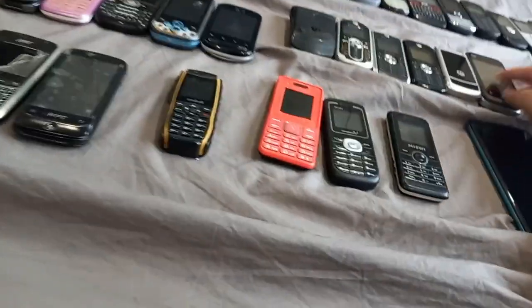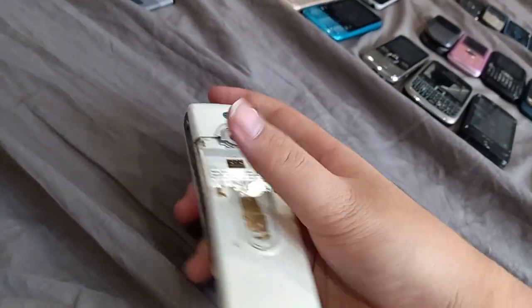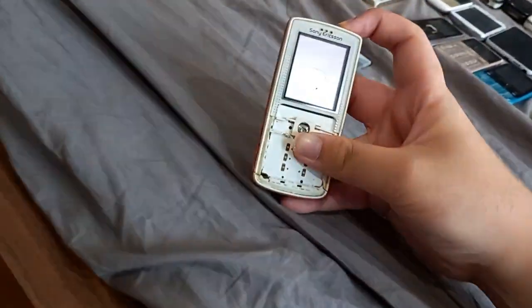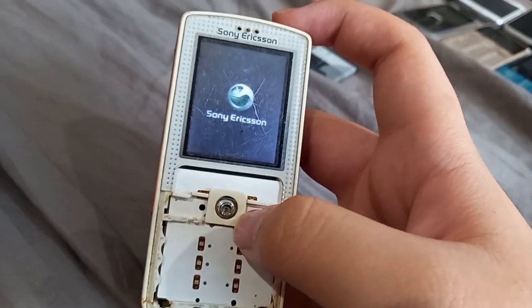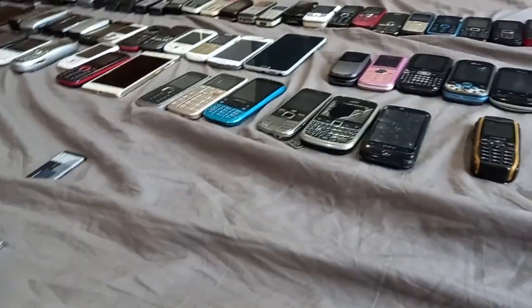Okay, here we go. I don't have any other S-Phone card anymore. Sony Ericsson T610i. I don't have the battery for it, but I know it works. It's locked to Viettel. Sony Ericsson W800i. Walkman. I got this one from a family member, and it worked just fine. I just don't have the SIM card put in right now. I just didn't feel like putting one in, but I will on the next one.